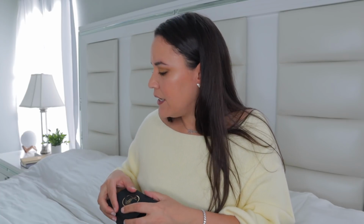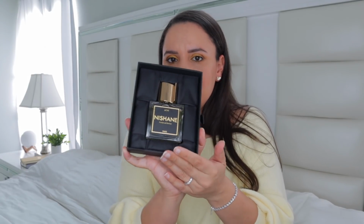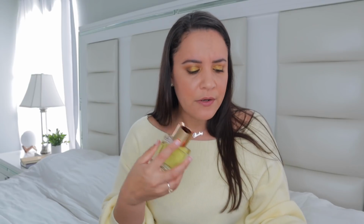The next one that I am going to be letting go of, that I hauled and I knew right away it just didn't work out for me, and that is Annie by Nishani. And this is said to be like a spiced vanilla. This is a unisex fragrance. I mean, all these perfumes, of course, anyone could wear them, but this is marketed as a unisex. This has ginger, bergamot, pink pepper, black currant, cardamom.